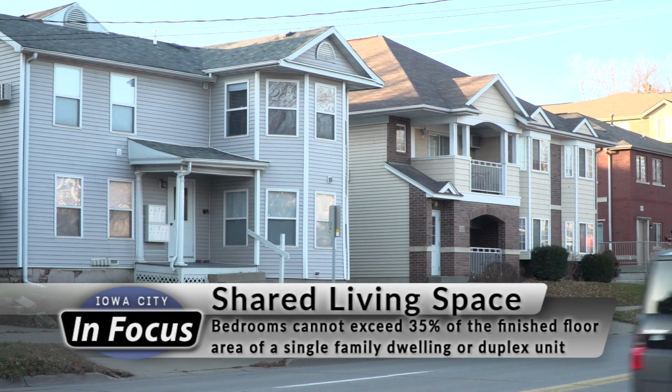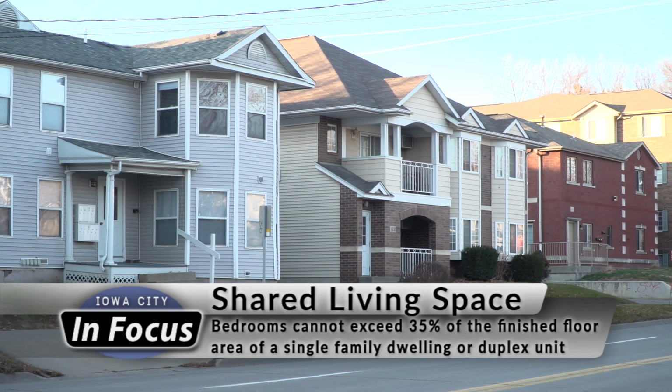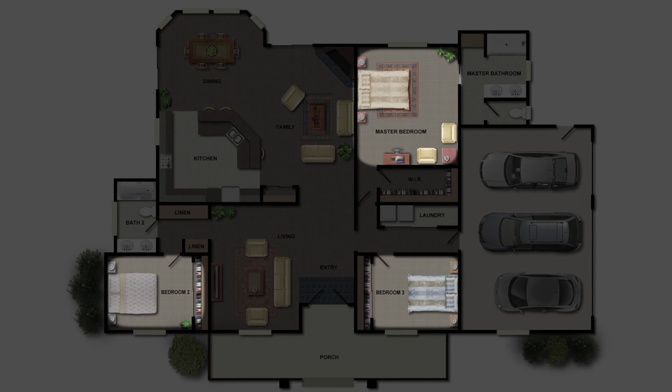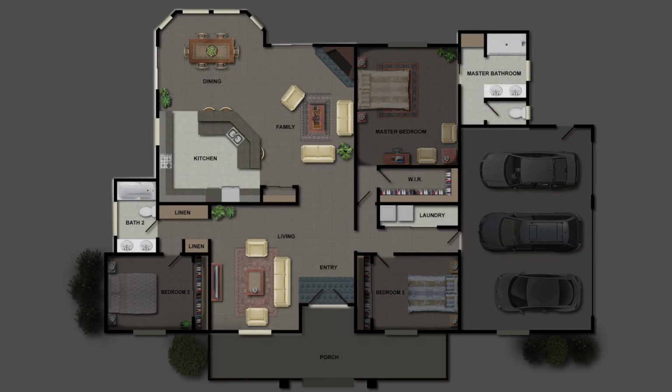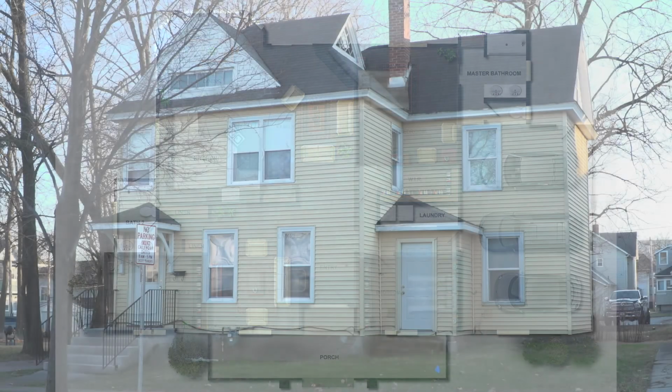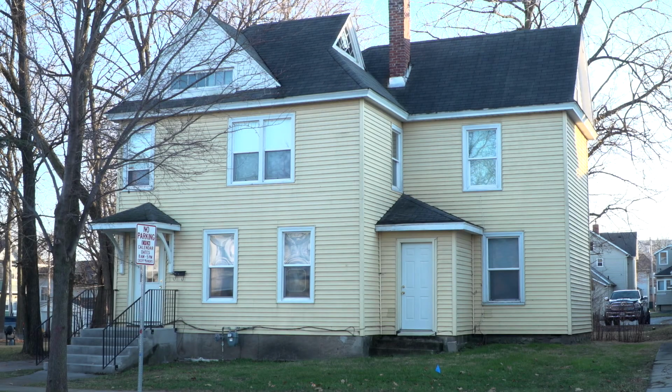Another requirement for new rental units is shared living space. This means bedrooms must not exceed 35% of the finished floor area, ensuring that spaces such as living and dining rooms are not converted into bedrooms. It protects the integrity of these single-family homes.